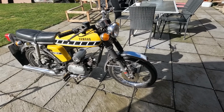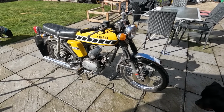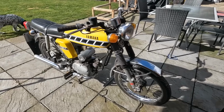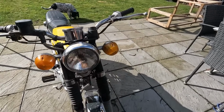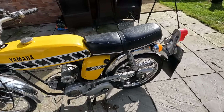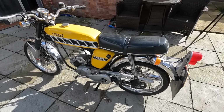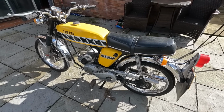Well, here you go. For those of you in the know, or from the late 1970s or early 80s, will know exactly what this is. It's an FS1E DX. I think it's the Daytona yellow version. And I was second in line for this on eBay. It was down as a classified listing.